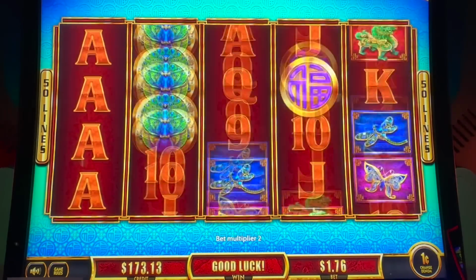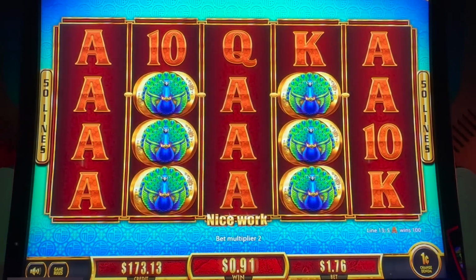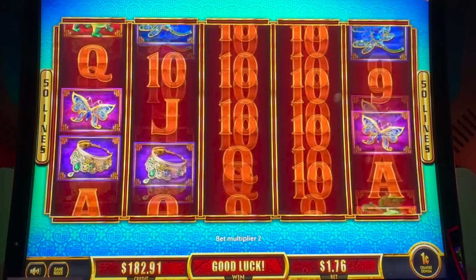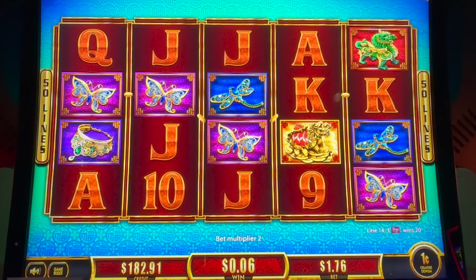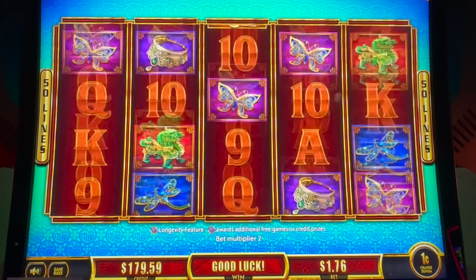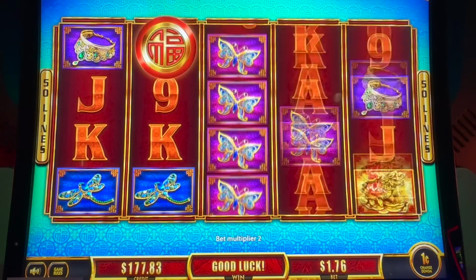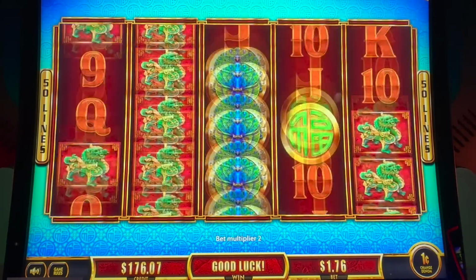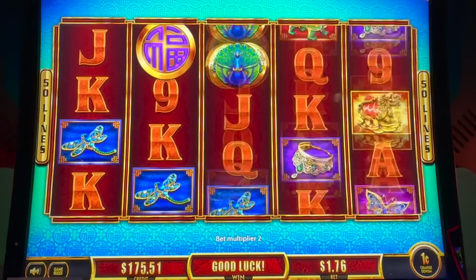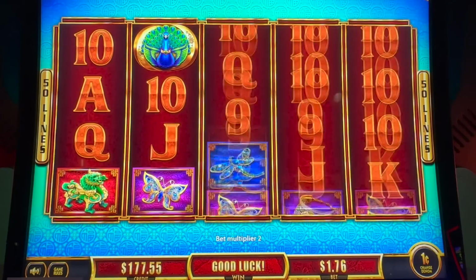All right, so if you're unfamiliar with the bag game, we're looking for, there we go, the green coin, purple coin, or red coin, three different bonuses. If we could get them all three at once, then it's the mega feature. Oh, oh, oh. Nope, nope, nope. Come on. Okay, we're staying in it. We're doing good.